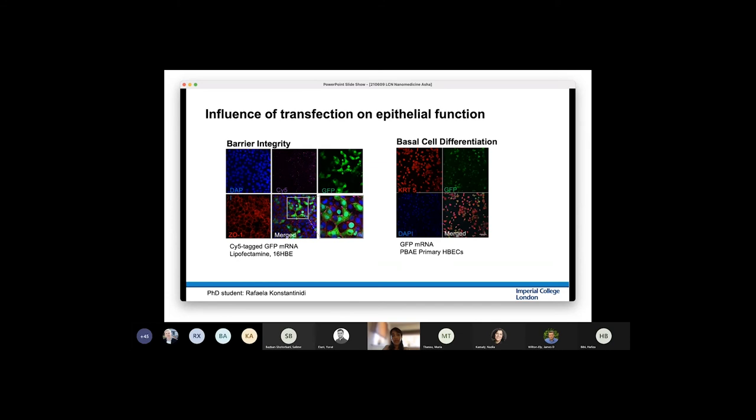And then finally, we are interested in what is exactly happening to the lung cells when you do this repeated application of mRNA in terms of lung function. We need our lungs to breathe, obviously, so we are very interested in what delivering mRNA repeatedly to the lung does to our tight junctions, which is marked by this ZO1 protein, and also differentiation of our basal cells in our lungs, which are very important to replenish lost epithelium every day, when you inhale smoke or pollution. So we're also looking at that side of things as well.